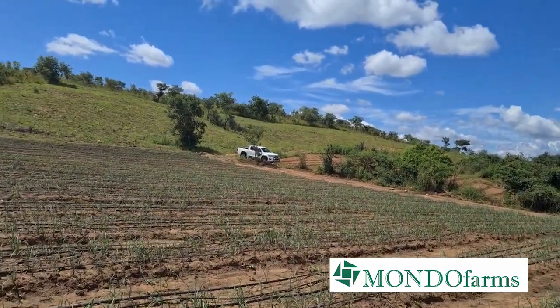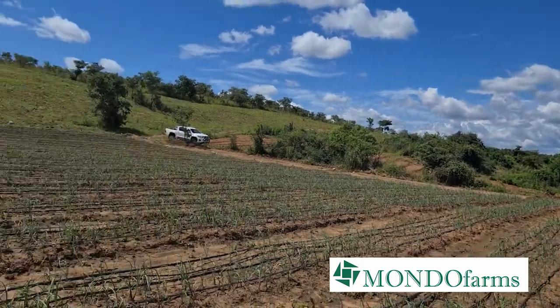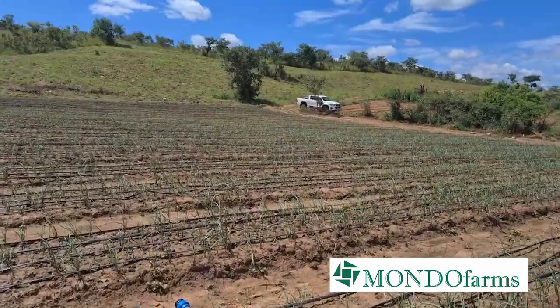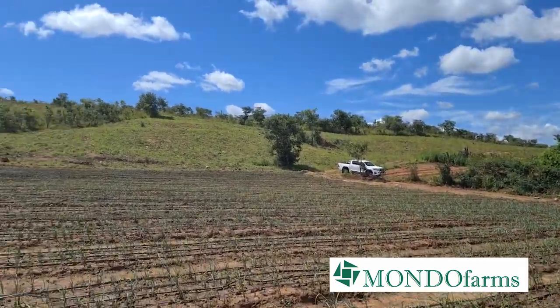So Dubai is a small plot. It's around about 0.4, 0.5 hectares. And it's all going to be filled with onion very, very shortly.